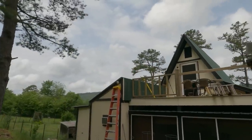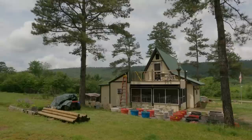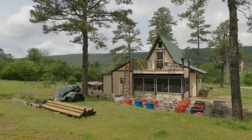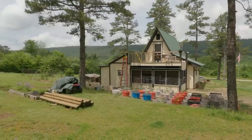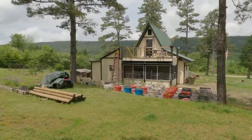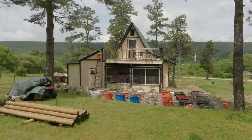We got the metal up there. Let's go back a little bit. It ain't too bad today. A little humid, but the heat ain't real bad. All right, so you can see the metal's on there. And when that has a top on top of that where the metal is, that's going to look nice. And that ought to just meet up with the railing, so it'll all be the same.